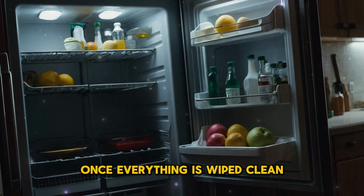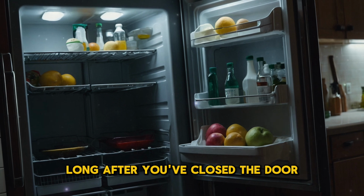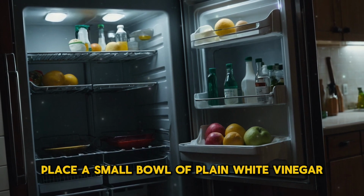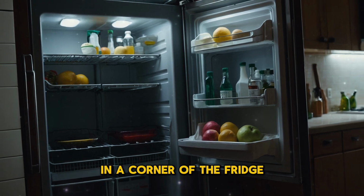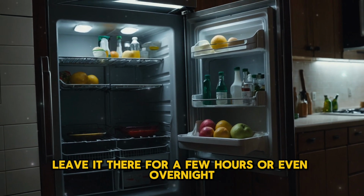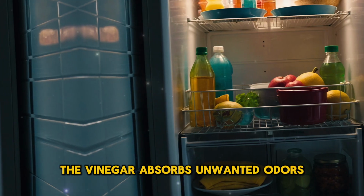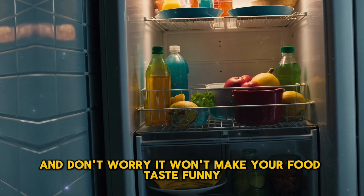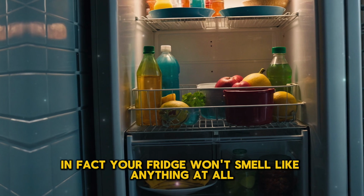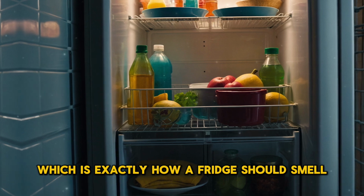Once everything is wiped clean, here's the trick that keeps things fresh long after you've closed the door. Place a small bowl of plain white vinegar or a cotton ball soaked in vinegar in a corner of the fridge. Leave it there for a few hours or even overnight. The vinegar absorbs unwanted odors instead of just covering them up. And don't worry, it won't make your food taste funny. In fact, your fridge won't smell like anything at all, which is exactly how a fridge should smell.